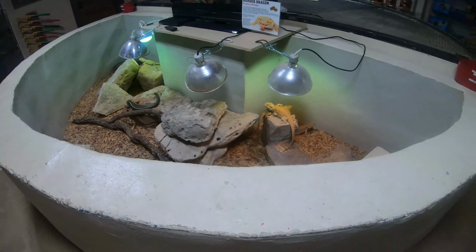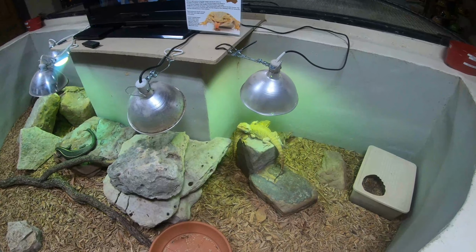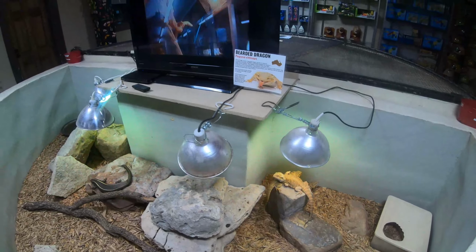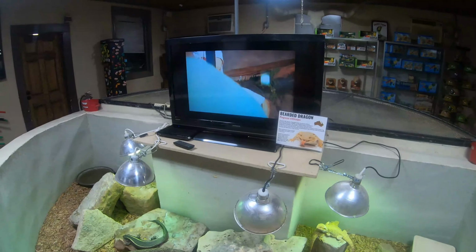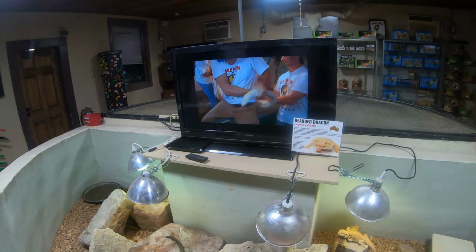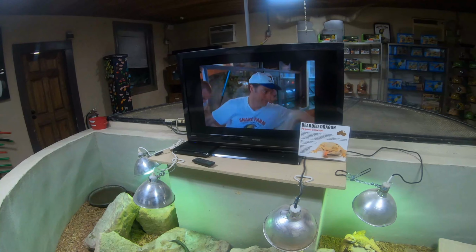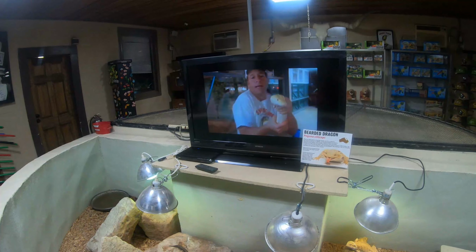And then we got the bearded dragons. That's kind of cool. It looks like they had the guy from Dirty Jobs in here at one point, helping them do the animals. Yeah, you can see he was here.